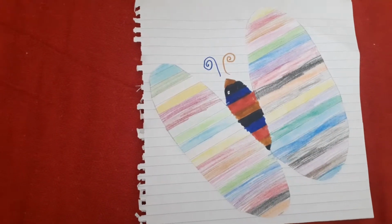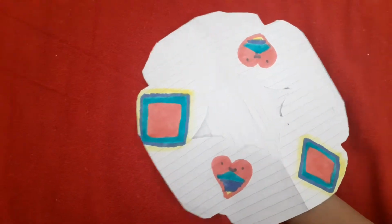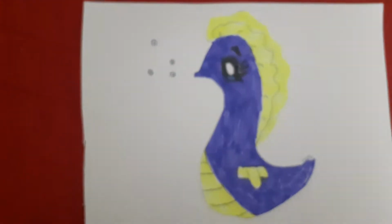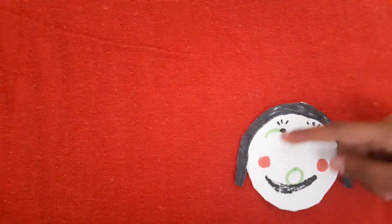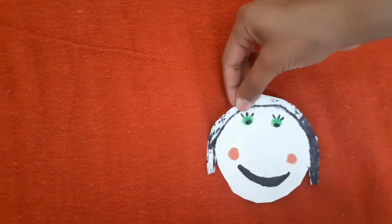What a beautiful rainbowish butterfly. This one is a shield. When you're sleepy, you can turn it this way, and when you're awake, you can turn it this way.